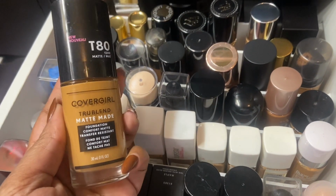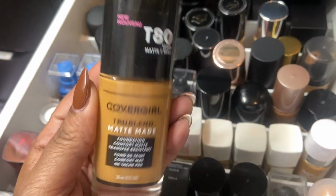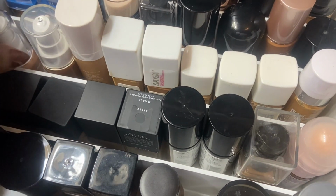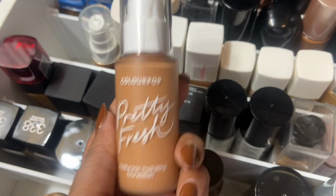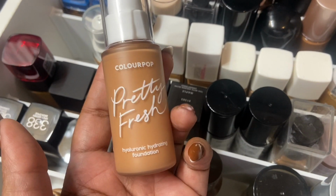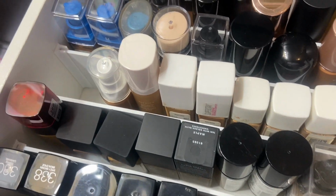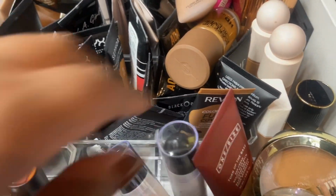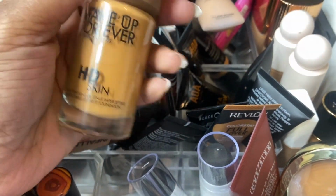I guess for drugstore, I'll pull out this CoverGirl Matte Made foundation. So we'll go with that. I plan to do two drugstore and one high-end. So I'm also going to pull out this ColourPop Pretty Fresh foundation. We'll go with this one. And then I'm looking for the NARS. So I know the NARS is in one of these drawers. Here it is. We're gonna go with the NARS foundation.